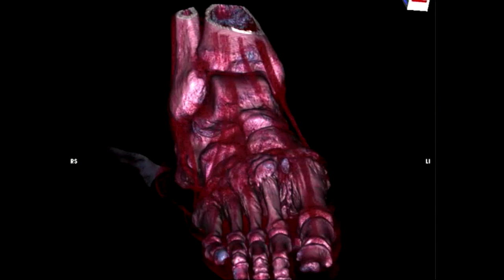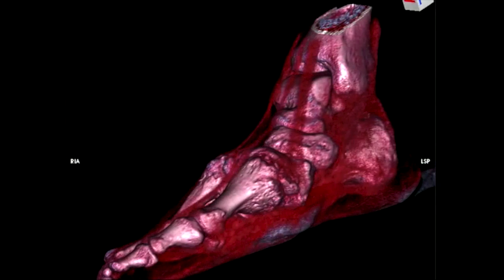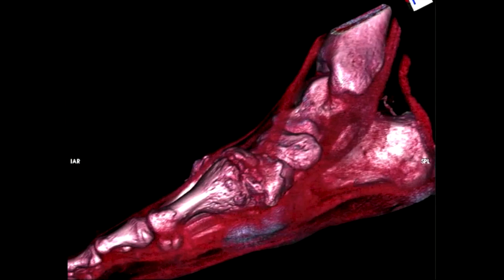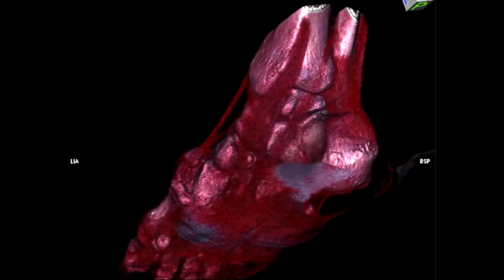And yeah, you can see where the bone is on a CT, but when you do it like this, you can actually see where the tendons are. You can see some of the vital structures. Those calcified vessels, although they may not be providing a whole lot of blood, that might be all they have. So you want to preserve those.